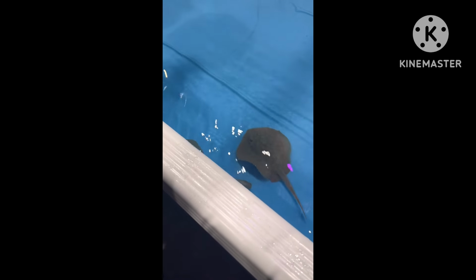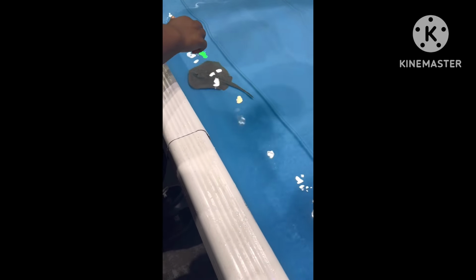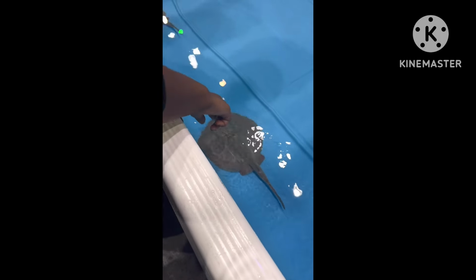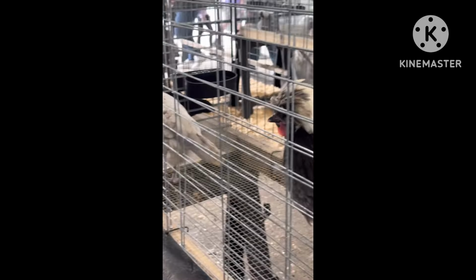These were actual fish that you can touch. They were very slimy. You could also feed them. So we definitely enjoyed doing that. They are stingrays. Sorry, they're stingrays. There was some crabs in there, and there was some, I think, sword sharks or something in there, but they never swam my way.